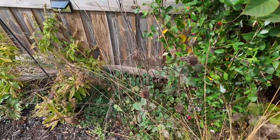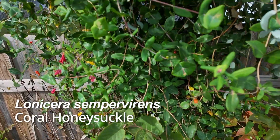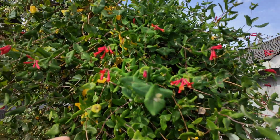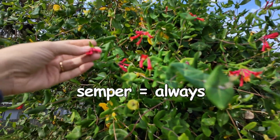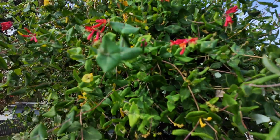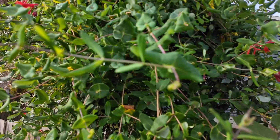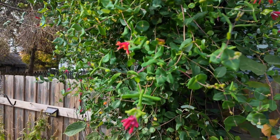Our honeysuckle, the Lonicera sempervirens. This is not the aggressive invasive honeysuckle. This is our native honeysuckle, and it still has some blooms on it. Sempervirens means it's evergreen, always green or something like that. Anyway, it's nice to see that there's still a couple of flowers here for the straggler insects that are still looking for food. Sometimes I see these little bumblebees, they're mostly gone, but sometimes I see one and I just want him to be able to have a little snack.